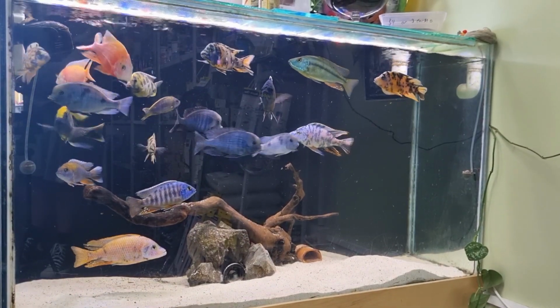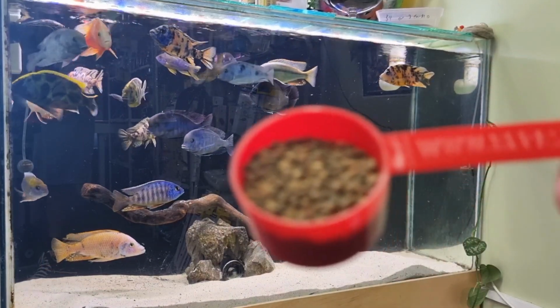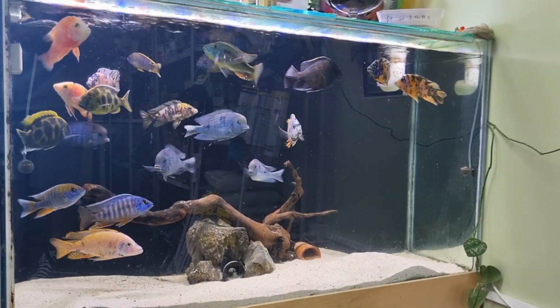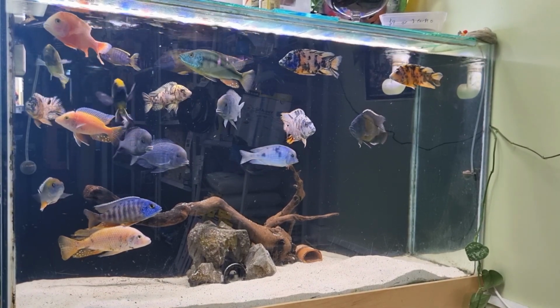Here we go. So this is the tank we're going to be feeding today for you guys to watch. And this is the food here. It's a mix of Omega One, Sierra, Fish Science, just all sorts of random foods. Whatever I'm floating about, I just chuck in a big bucket and I throw it in.